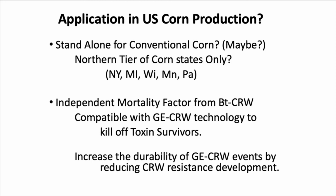The other thing is nematodes are a completely independent mortality factor for corn rootworm. And they don't care if the rootworm's resistant to BT corn or not. They just kill rootworms. And so what they do when they're in the field is they kill off survivors. They kill off non-resistant insects, of which there are fewer and fewer, and they kill off the resistant insects, and it lowers the overall population of rootworms.